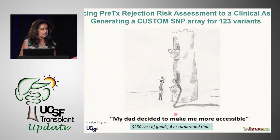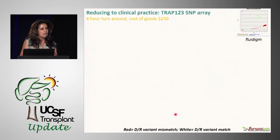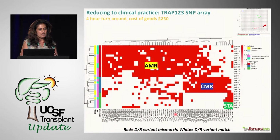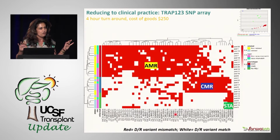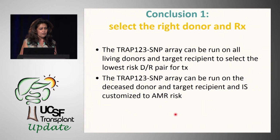So it's great to do exome sequencing, yes, but it's about $1,000 a pop to do the sequencing. So how do we reduce this to clinical care? To make this more accessible, we developed SNPs for these 123 variants, which can be run on a Fluidigm machine, with a 4-hour turnaround and a cost of goods of about $250, so reducing it to clinical practice. And what does that tell us? Again, we looked at a separate cohort from Johns Hopkins, and you can see the red on the y-axis are patients who have antibody-mediated rejection. T-cell-mediated rejection and stable patients are also shown. These 123 variants before transplant can again separate the risk of developing an event after transplant really very nicely. We call this the TRAP, or the Transplant Risk Assessment Panel.